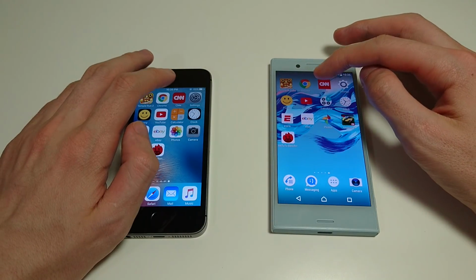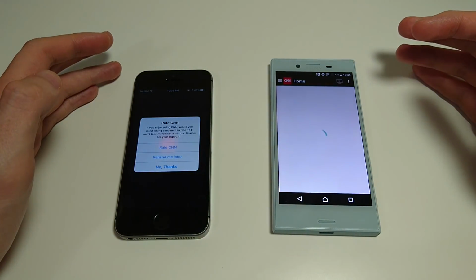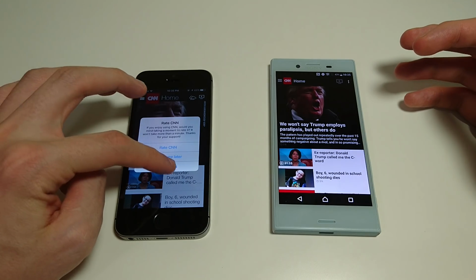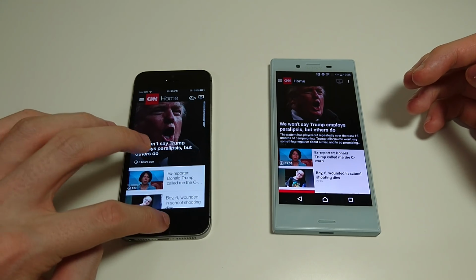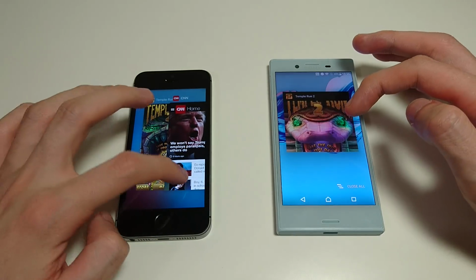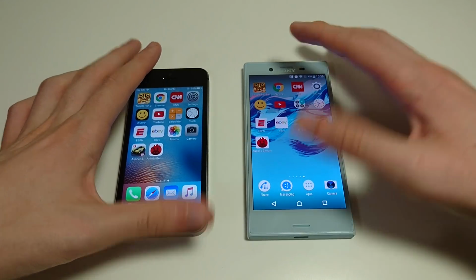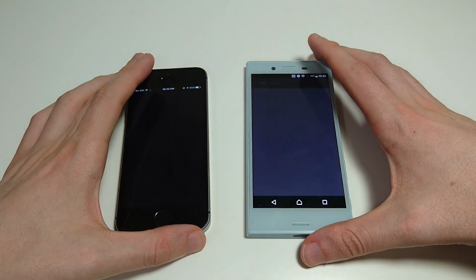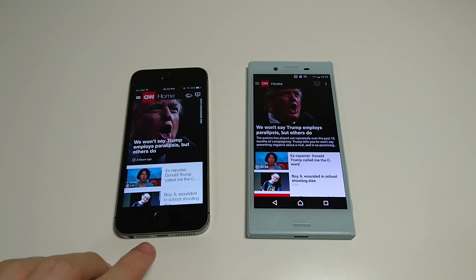Alright, so we'll do Chrome in a minute. Let's do CNN. Alright, so it looked to me like the X Compact loaded up quicker. Of course, we did get a message on the iPhone. Maybe I'll do it one more time. Still give it to the X Compact there, but we'll try it again. Closed out on both. CNN again. Yeah, so clearly the X Compact here, faster loading up CNN.